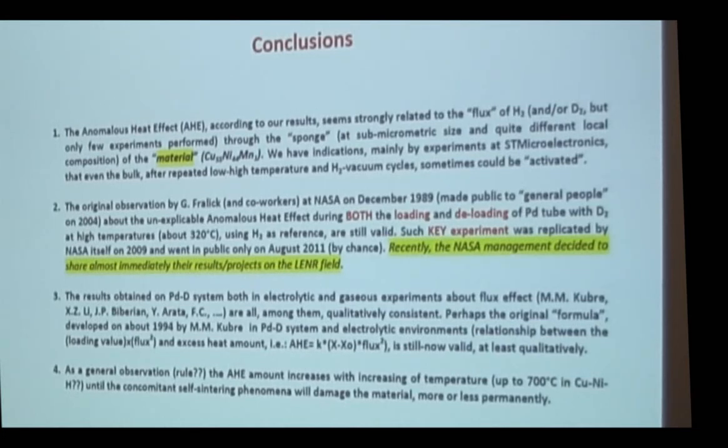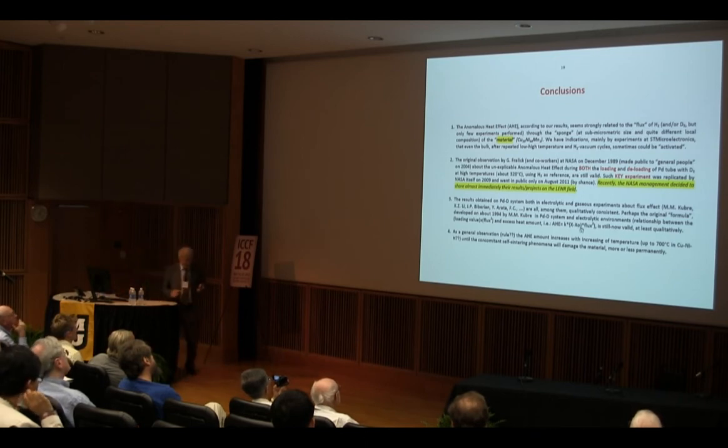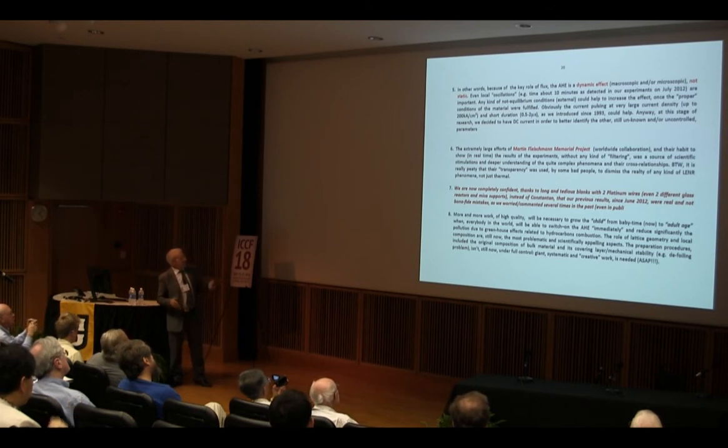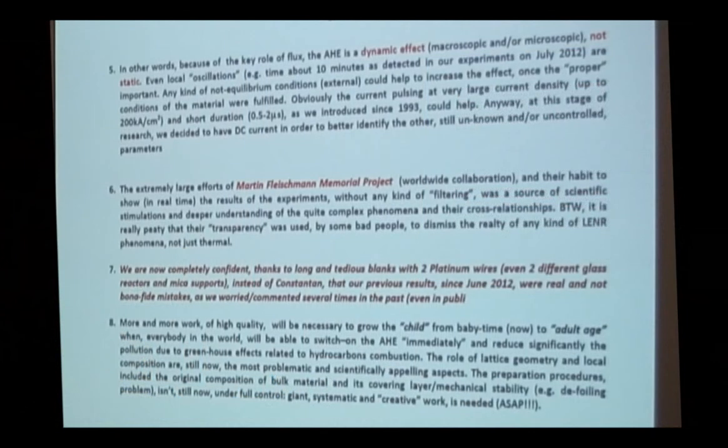Several people detected this kind of behavior, but I wanted to do it in a straight way, to be completely sure. And Mike McKubre made a formula, this one. So I am glad to Mike. Several people tried to reproduce our result, especially the multi-fluorescence group, and others in the world, 10 people. I am glad to them because they work for me. They give me information back, and I can improve the experiment. Cold fusion is a dynamic effect, not static. So if you stay in static conditions, you get nothing, even if you have a very large load.